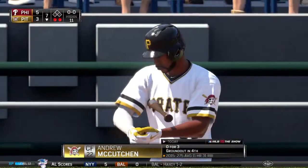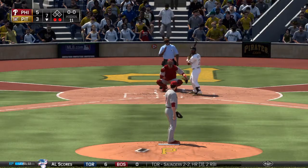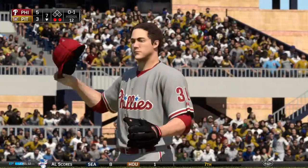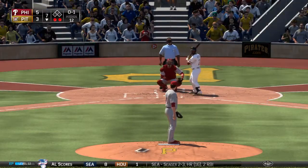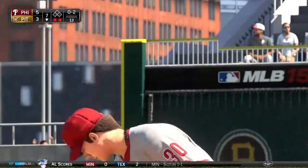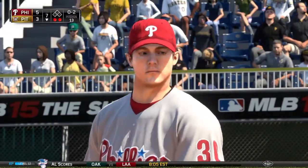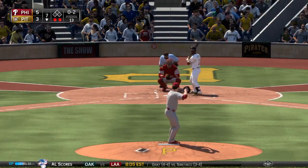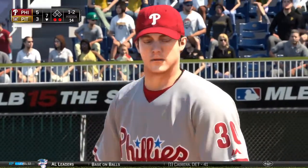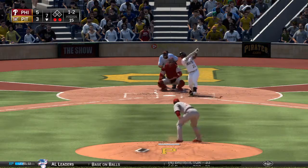They're going to bring up Andrew McCutchen. Strike, 0-1. He's gotten the powers to chase those pitches way inside. And he is a strike away from striking out the side here in the 7th inning. Ball. 1 ball and 2 strikes. Hit foul, 1 and 2.